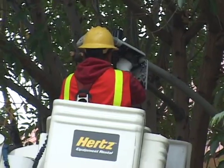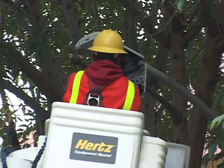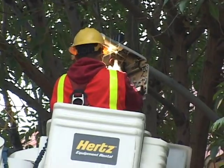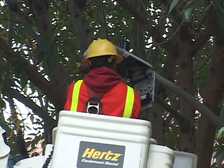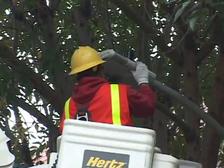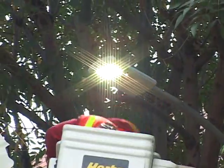Now that the area around the head is cleared, the actual work of removing the cobra head and placing the LED can begin. Bird, are you going to trim anymore? Yeah. Okay. Take a look at it. In mere minutes, the job is complete.